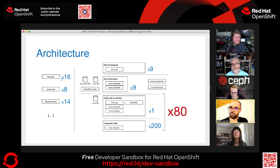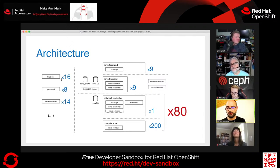Something that we decided from the beginning was to isolate the OpenStack services. We don't have a few physical nodes, like most people, say three physical nodes, running the whole OpenStack control plane. We try to distribute as much as possible. So we have machines that only run Keystone, around 16 of them. We have machines that only run Glance API, Neutron, and so on. Why? Because this isolation allows us to upgrade all these different OpenStack components independently and allows us to focus on one problem at a time.